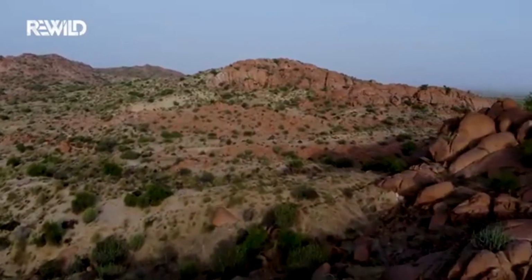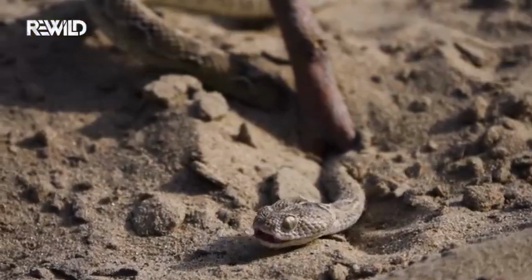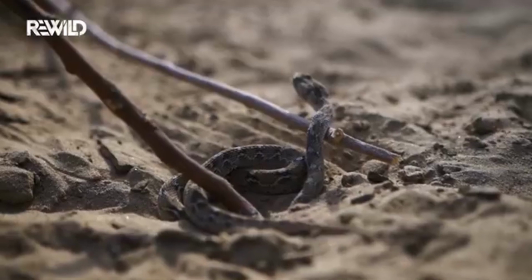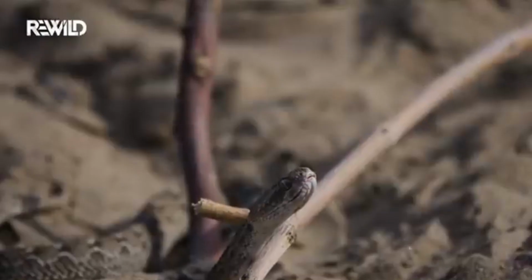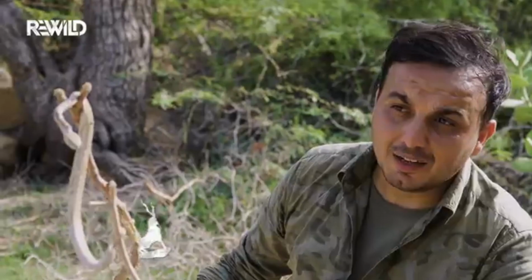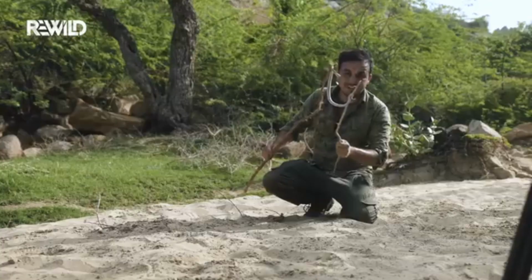Mountains of Nagar Parker in the Great Thar Desert. But what I find is a much more dangerous one. Now this is a saw-scale viper. Look at this guy. I mean, don't be fooled by the size. These guys don't grow to be too large. They usually don't grow beyond 24 inches, but these are highly venomous and very aggressive snakes.